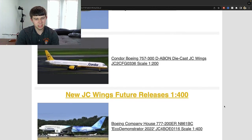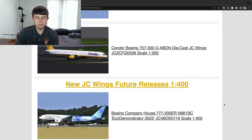Let's see what we got going here this month. We have the Boeing Company House, Boeing 777-200ER, November 861 Bravo Charlie in the Echo Demonstrator 2022 livery. I really like the hybrid for Boeing right here. This definitely takes some of their best elements with some of their previous house liveries, but also puts some new twist on it, obviously with the back half, the fuselage, the aft portion, if you will. I think that's quite helpful, so really like that release right there.